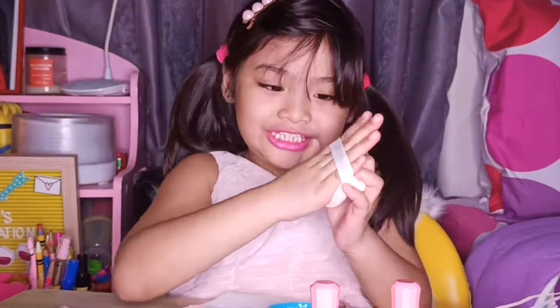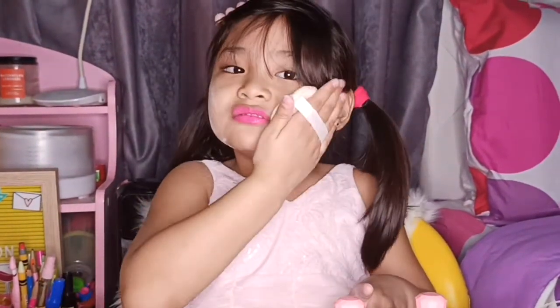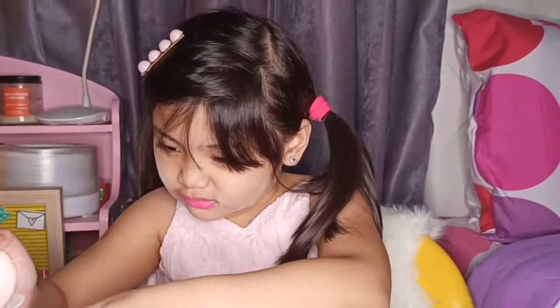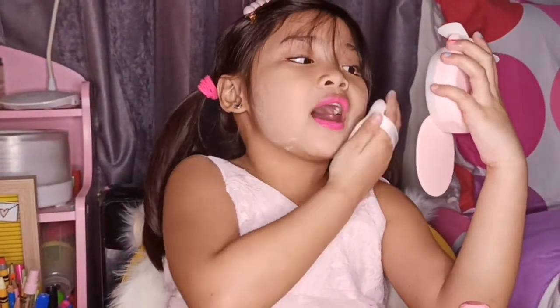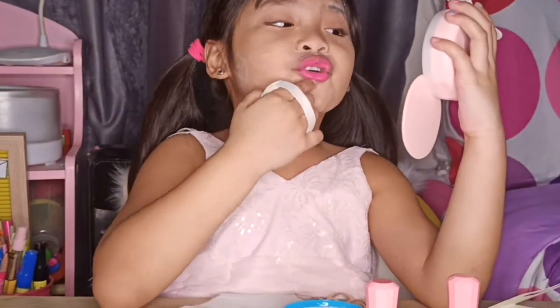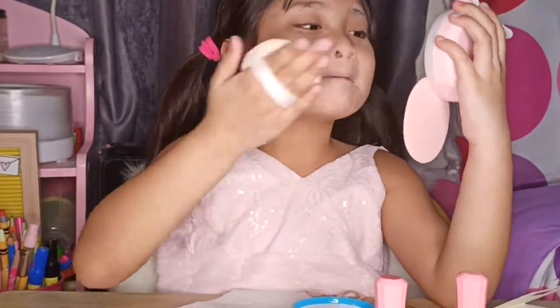I have to get ready for this moment. So I'm applying blush on me. Does it look similar? Why did that float again? Anyway, while I'm using my mirror. Okay, so when you're gonna do powder on your lips, you gotta close it just like this. Yay!